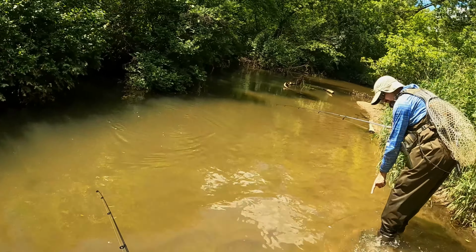Should be something in that. Yep, there was. Oh, yeah, there. Rookie. There's a nice one. Called it. And he's off. Delivered. Well, that one's got a little more heft to him. Lift him out of the water, he's easier to catch. Yeah, nice fish there. That's definitely a 12 or 13. 12 and a half. Not as skinny as the first one that I caught. Nice brown.